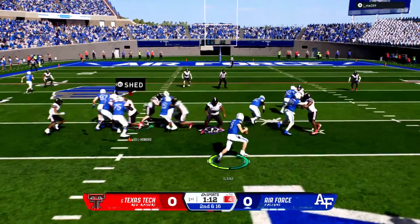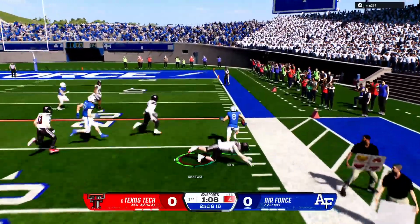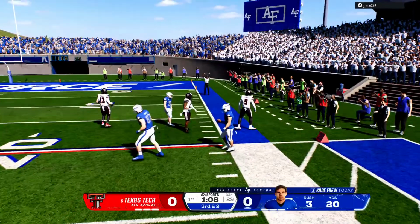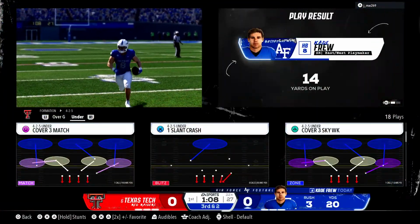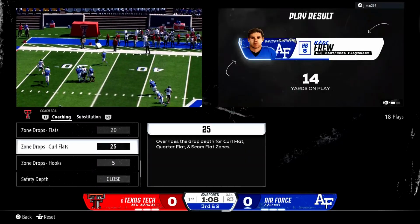The option look. He'll pitch it. Turning it on. Stopped and forced out of bounds at the 21-yard line, just outside the red zone, and they are looking to get one in here.